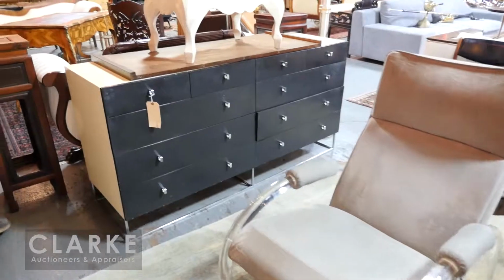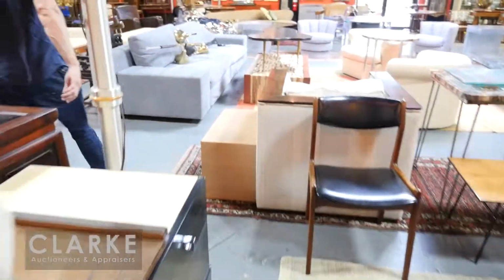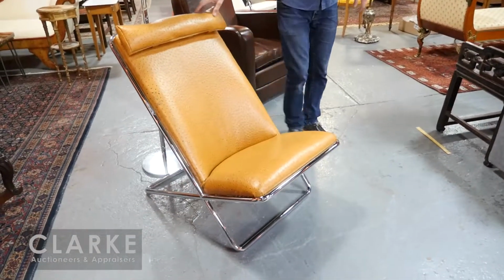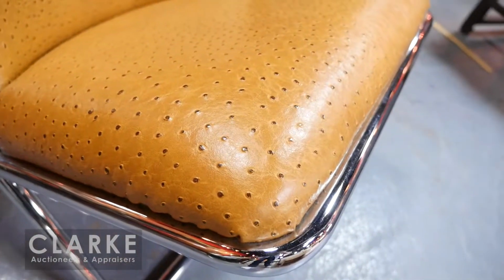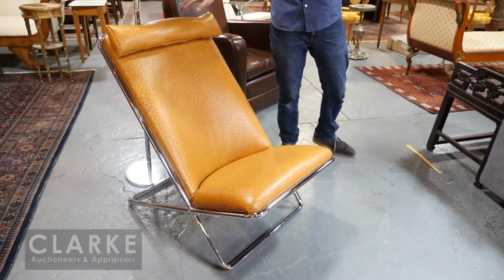We will move on into the center here. Tons of chairs, tons of decorative chairs. This is a Knoll style with a leather in the ostrich, faux ostrich style leather with a head cushion, chrome X base. This is really cool, very comfortable, unmarked, but of the era.